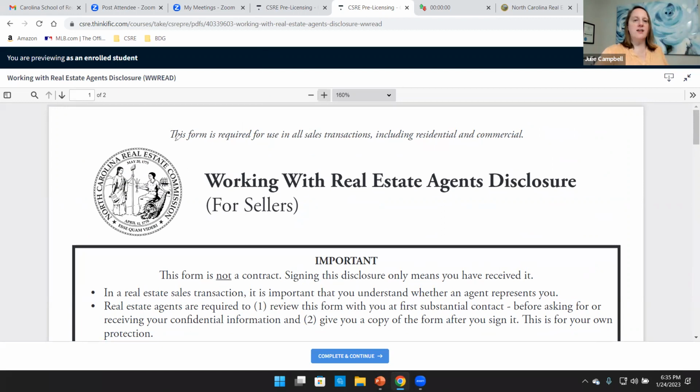So the first thing this says is this form is required for use in all sales transactions. It is for residential and commercial sales. Again, we don't need to do this for lease. I do know some property managers that have a disclosure form similar to this. If you're doing lease transactions, you can choose to do it.